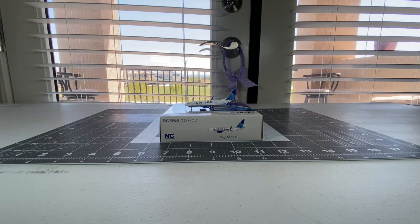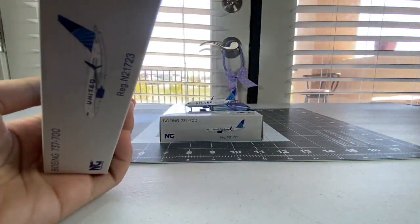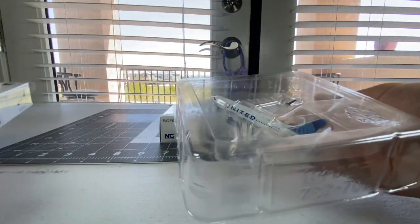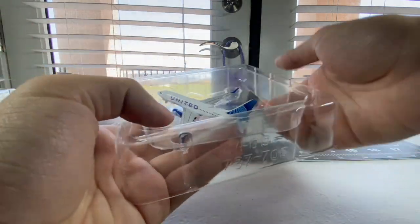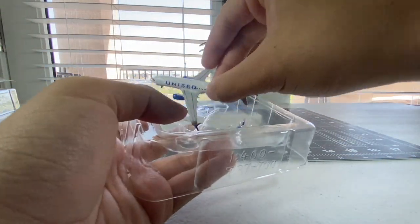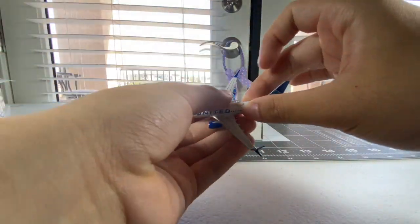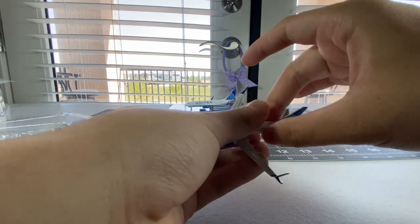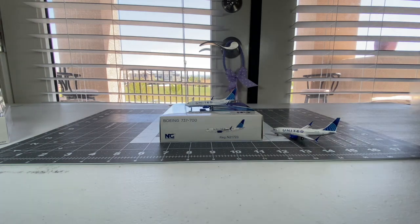And since we're here, let's also unbox the second 737-700. Well, there's already a flap that's open, but nevertheless, let's take a look at that second one. Looking pretty good. Okay, now take off the plastic right there. And just make sure I check for quality control stuff, because like I said, Pretty Diecast does a pretty good job on checking their models in case they come in broken. So that's the second 737-700, already intact.